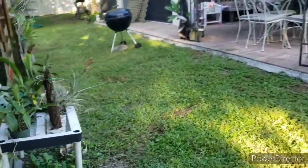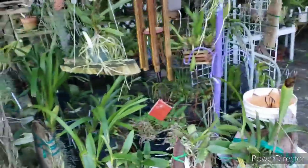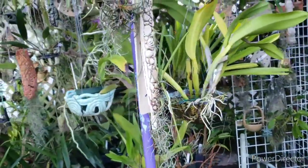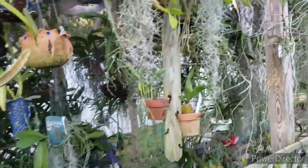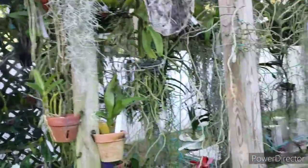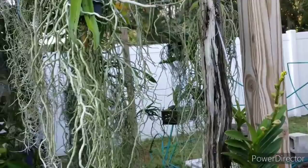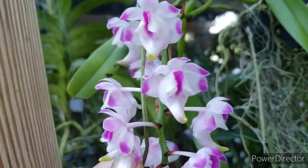Then don't let them sit in the water. You need to water them, and I mean you need to water them. Just a spray bottle will not do it, because it's not enough. The best thing, if you have so many, you can just use a hose, okay? But if you don't have so many, you take your orchids and you put them in the sink.